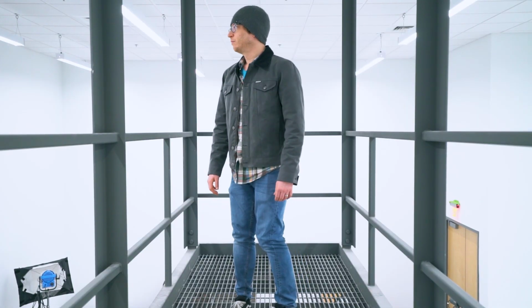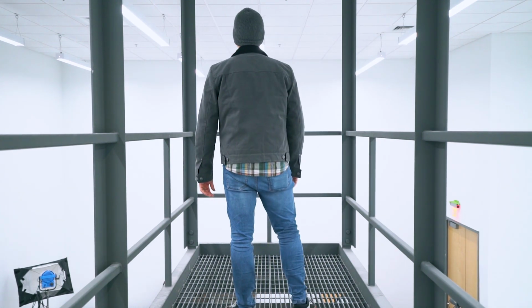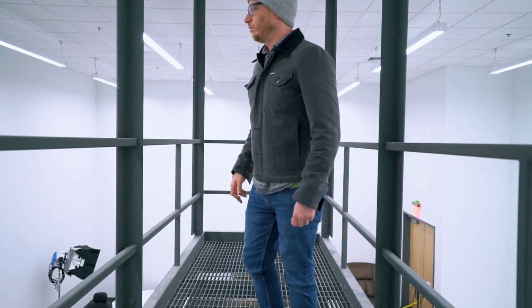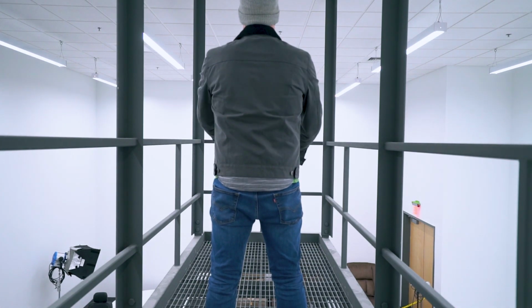Now we're gonna move into the points of note. And the very first one I'm gonna talk about is the fit of the jacket. Now this is more of a tailored fit jacket, so if you're in between sizes or you like to layer, you should probably size up one size. And because the jacket does have a tailored fit to it, it does get a little tight across the back and across the chest.